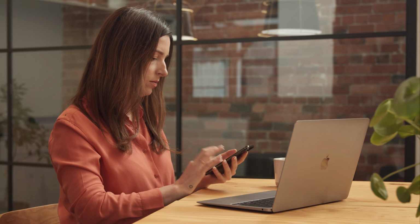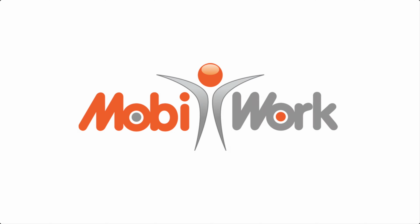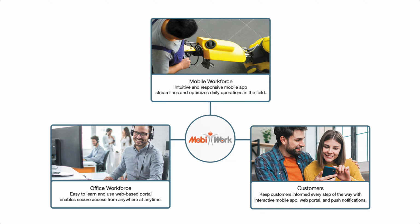Running an organization with employees or contractors in the field on a regular basis is not easy. Traditional web-based software solutions just aren't built for smartphones, and they don't address the unique challenges of a mobile workforce. That's why there's MobiWork. MobiWork provides everything you need before, during, and after each job. It's a complete software solution for your team in the field, in the office, and your customers.